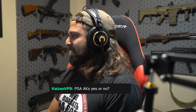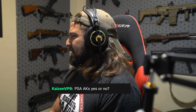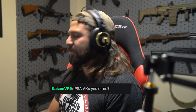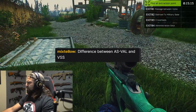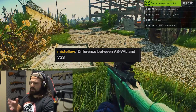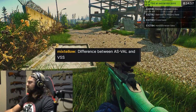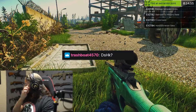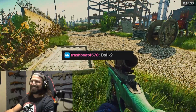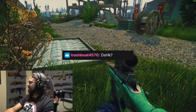PSA AKs, yes or no? Resounding, eh. Not terrible, not great. Difference between an AS Val and a VSS? Essentially just the stock. Instead of a wood thumbhole stock, you've got a folding stock and a pistol grip. Dishka? Oh, I'd love to. I'm working on the Dishka thing. I don't know if it'll happen or not, but I'm looking.